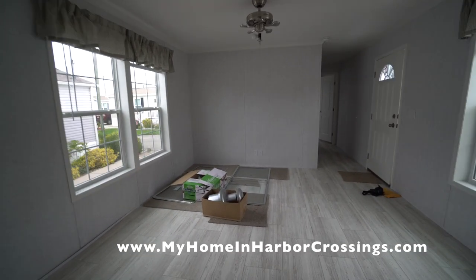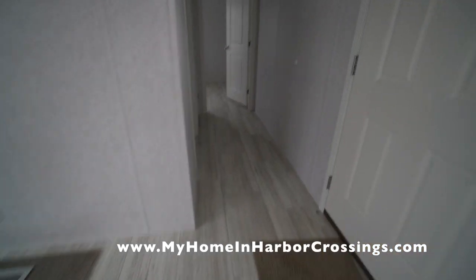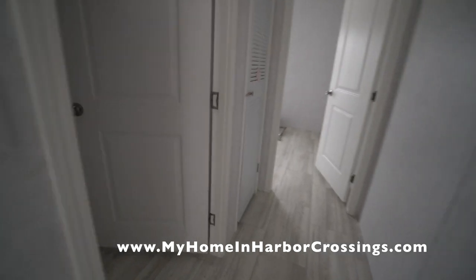Wow, this is awesome. The whole house is vinyl flooring. This is a beautiful color. It makes it very light and airy.